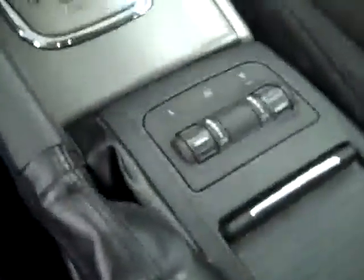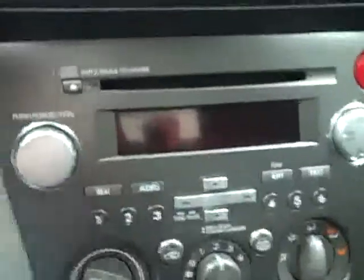Hopping up front, you get cruise control on the wheel, dual heated seats, center console shifter, climate controls, CD player, and radio. You can see that there are 10,000 miles. And start her up. Fires right up. Headliner's in great shape. Side curtain airbags. Interior looks good. There's more features. Check our description for a full listing.